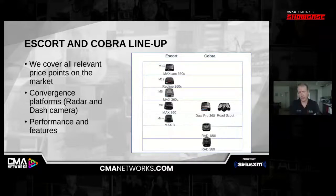One of the questions I get is, what does the C stand for? You're looking at Max 360C, Redline 360C, and Max Cam 360C, and it stands for connected. Any of the units that have the C in the name have the ability to connect up through Wi-Fi. We commonly these days refer to convergence platforms, where we're now integrating radar and dash cameras together. That's really what the Max camera is. It's the next evolution of that integration, and it leverages a lot of the great technology that we put into the Redline 360C. I think this will be a good segue as we get into talking about performance and features with our products.